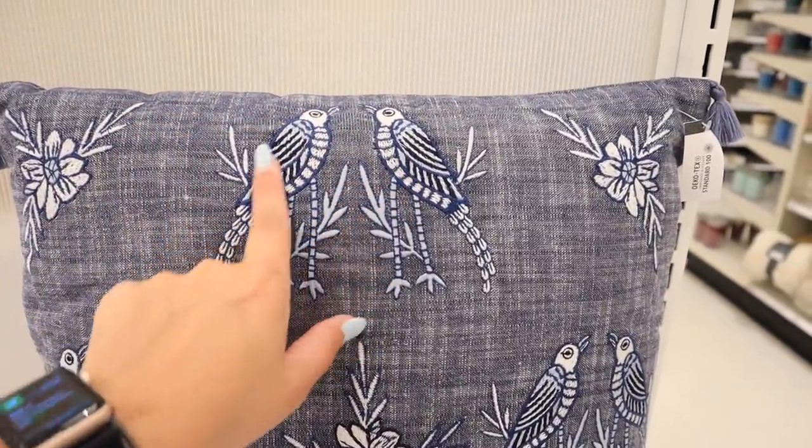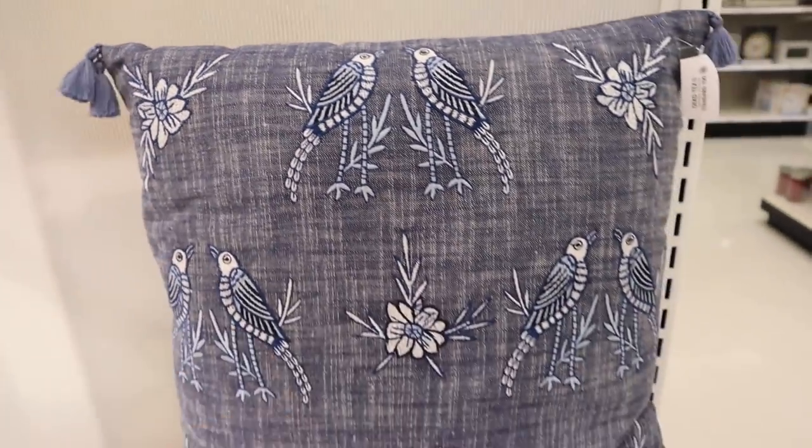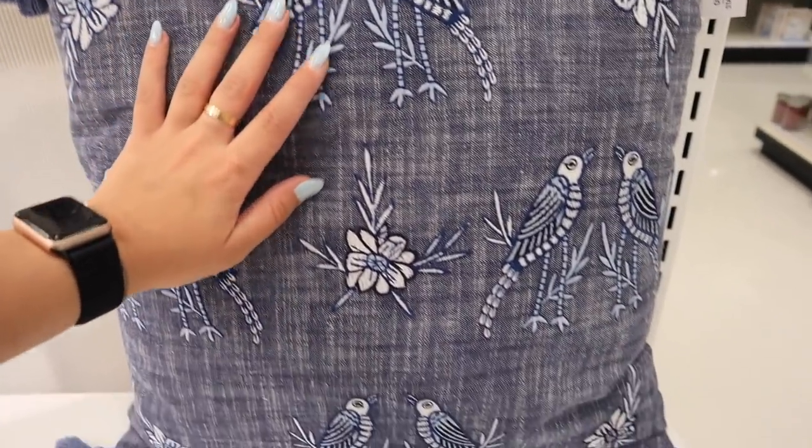This pillow is super pretty. It is by Threshold, and I just love the little bird design with the tiny little dusty blue tassels. This pillow is super, super pretty for $25.